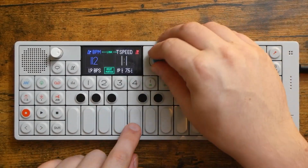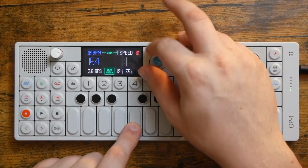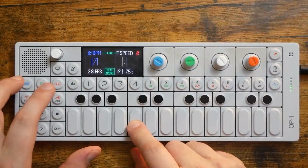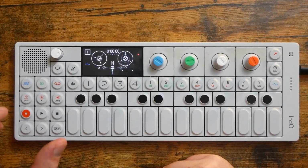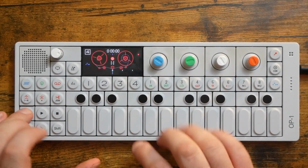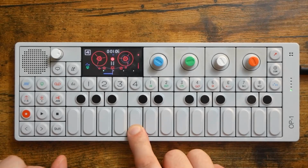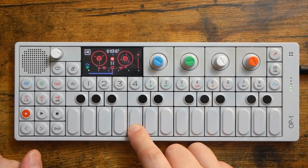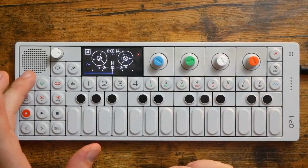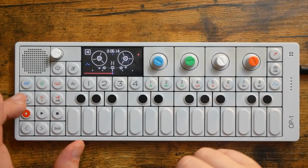There we go, just a little groove there. Yeah, nothing crazy, but kind of fun sounding. Let's record that to tape. We'll go to track 4 for drums. Okay, perfect. Let's go ahead and cut that.